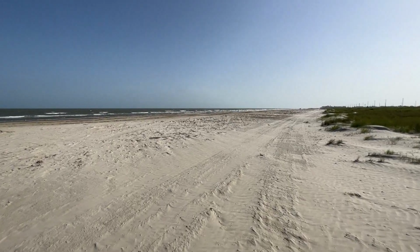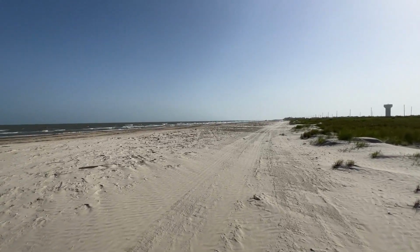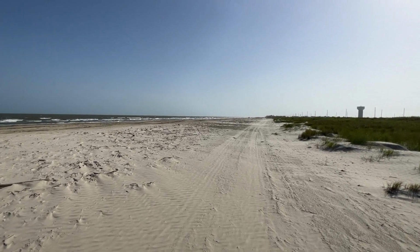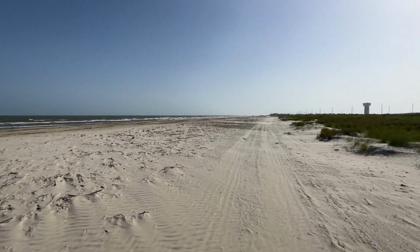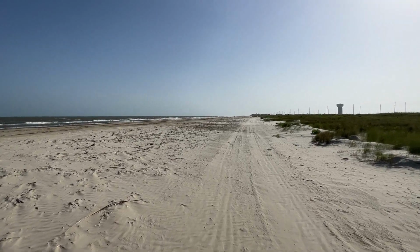Well, y'all, Galveston Island State Park is a lot like Mustang Island State Park. And if you haven't checked that video out, please do so. But let's talk about your activities over here on the beach side. Just like Mustang Island State Park, y'all, you're allowed to bring your canopies down here, your chairs, your cooler. The only difference is the Galveston Island State Park will not let you drive on the beach.